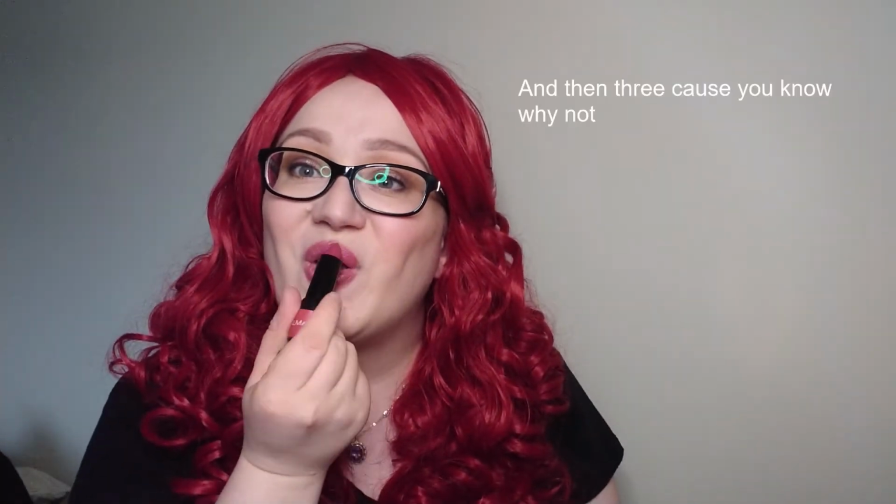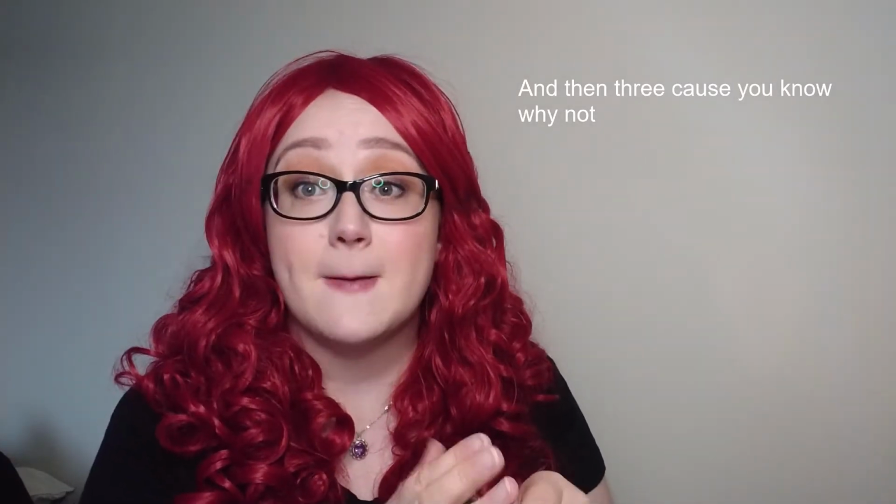So, yep, I bought 3 lipsticks. They are very nice. They feel very nice on the lips. I can't fault them. I see why she likes them. I couldn't find a color that would be my everyday, like, my lips but better color. But yeah, I like them, and I'm gonna get use out of them.